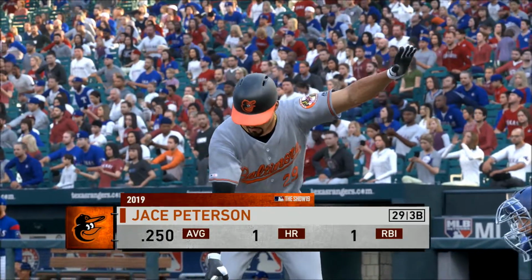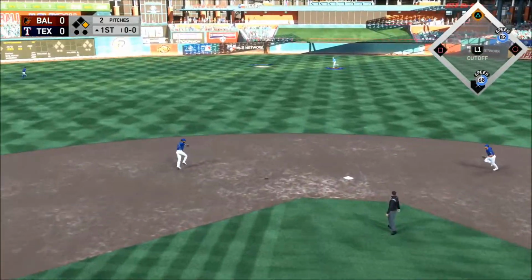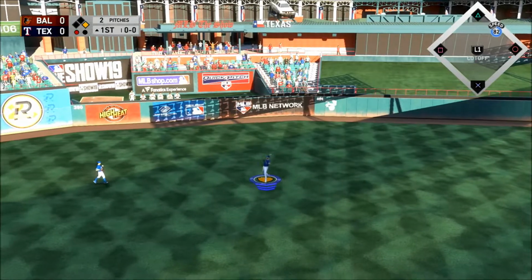The third baseman. So, first pitch on its way. Line towards center field. Gallo is there, and he has it for the first out.